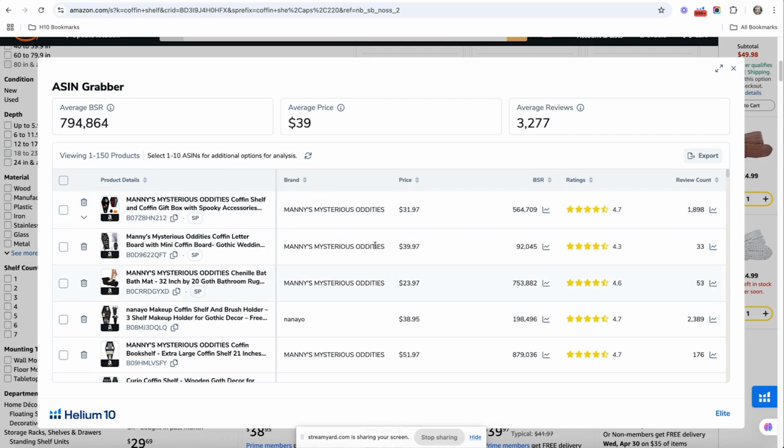So all you have to do is pull that Ace and Grabber, and then you can actually export these. It's super easy to export, and then you can keep a record, or you can just upload it into your PPC to target those products.